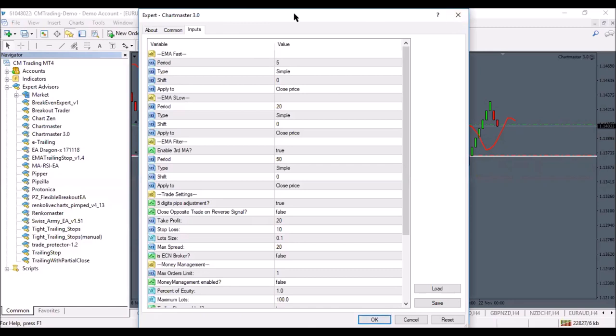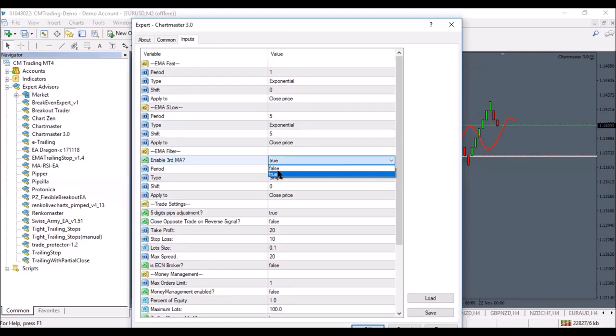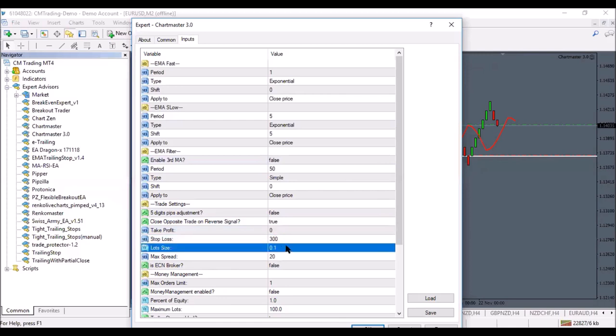Okay. So basically, what I'm doing here is this is what the settings panel for Chartmaster will look like. And once I load it, it brings it up. And then all I want to do is say, okay, if a one exponential moving average crosses a five exponential moving average with a shift of five, and I'm not going to use a false moving average, please don't worry about that. What is then going to happen is Chartmaster will place the trade for you, and you'll see there's your stop loss. I'm just entering it as I'm going through with you guys.